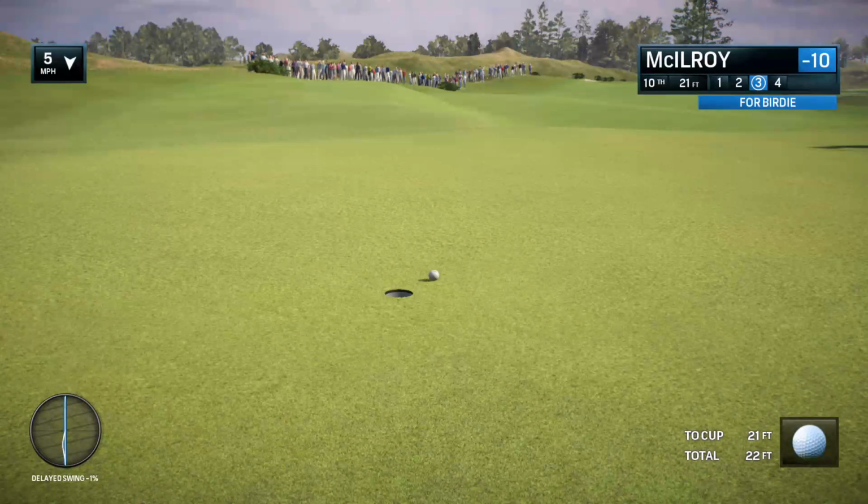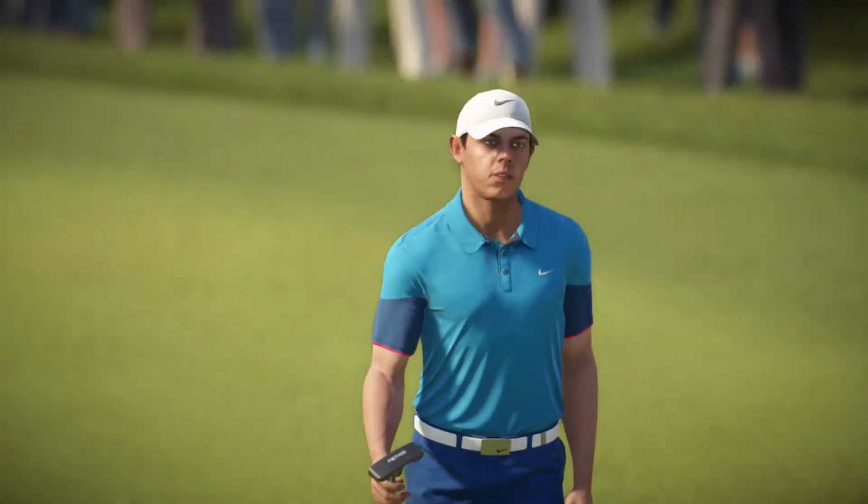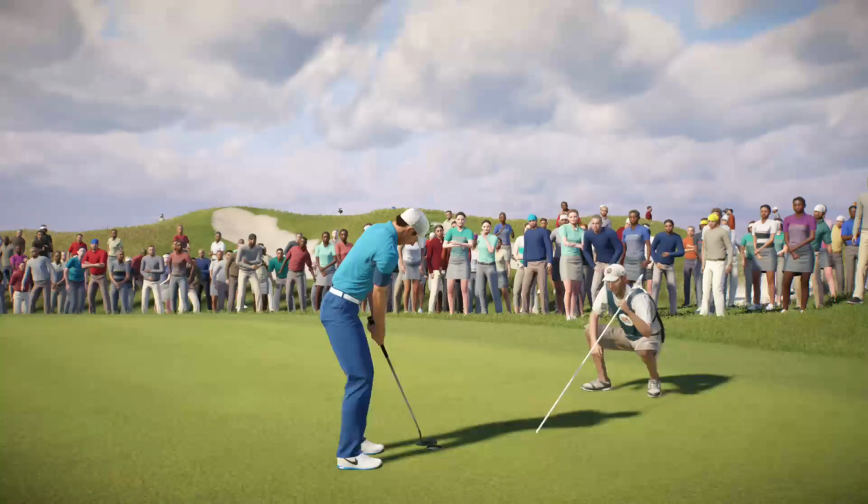That was a good-looking putt, just not falling right now. I'm going to be disappointed. This would give him the par. Did the job right there.